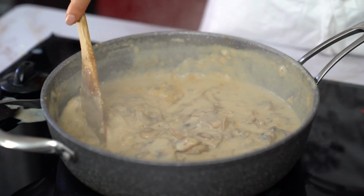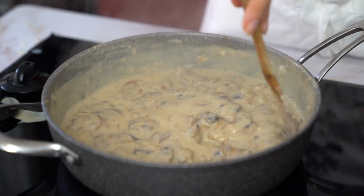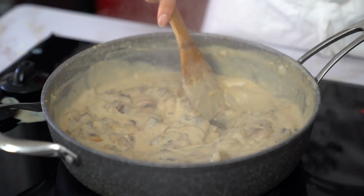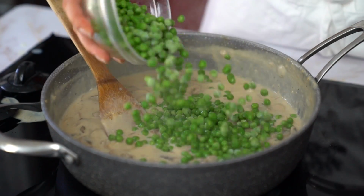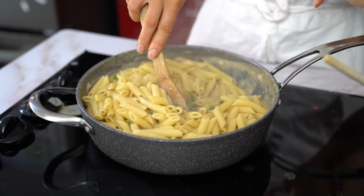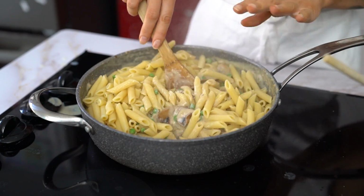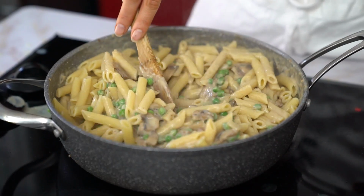And then I'm going to add in some peas. Again, completely optional. I like the addition of the greens and also the protein that they provide. Add in some peas and then toss your pasta in there. Now we're going to continue to cook the pasta in the sauce. If you find that it is too thick, add some of that pasta water.